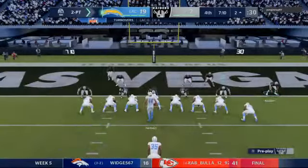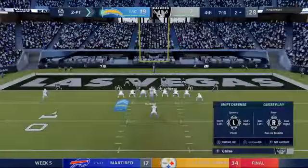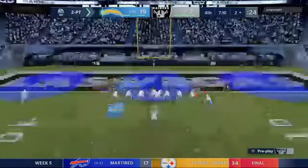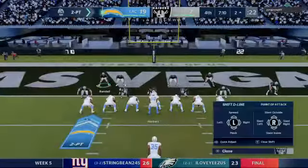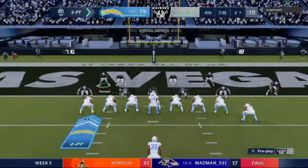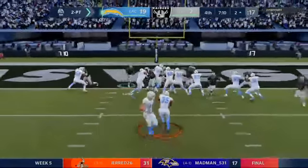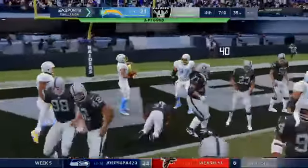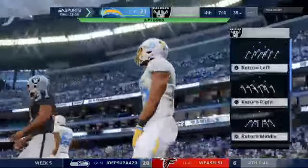So now the Chargers are going to bring the offense back out to go for two here. They'll try and run it up the middle. And he will get into the end zone to extend the lead by 2 more. Chargers 21, Raiders 7.